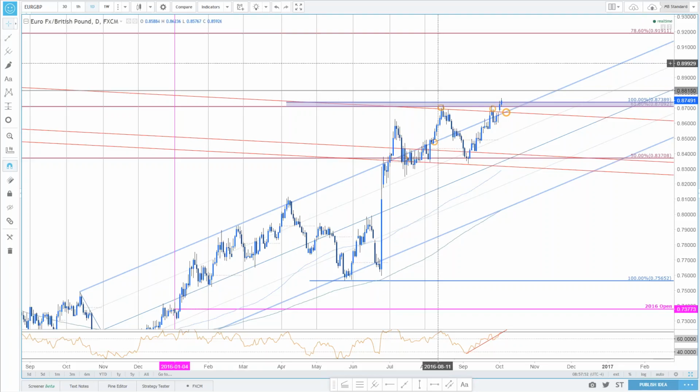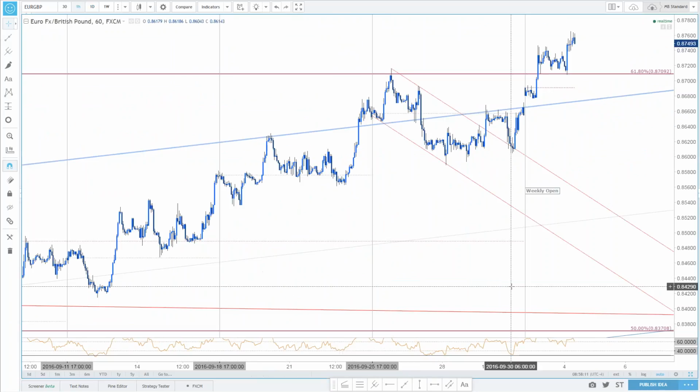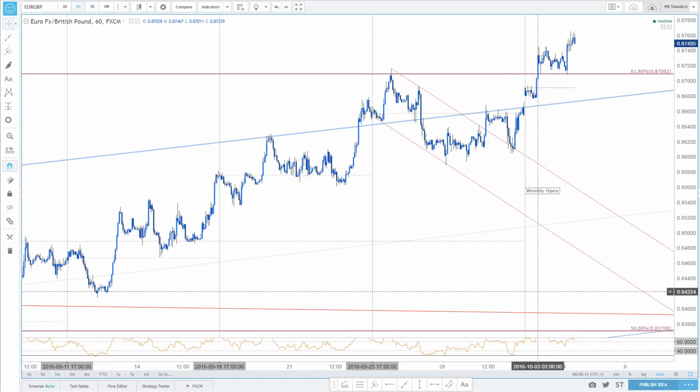I would say that as long as you stay above this confluence region right here of median lines around 86.70, you'd want to be very mindful of trying to get short. And in the same respect, near-term targets on the upside would be 88.15. But I don't know if I would necessarily have an intraday play for you on this. Does that make sense?